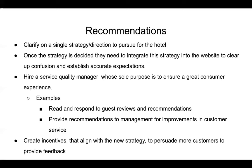That being like the website. They need to put on the website what they are doing, how they're changing this, and update it to reflect the actual changes that have taken place. This would clear up the expectations of these customers, and they know exactly what they're getting.